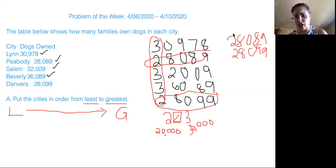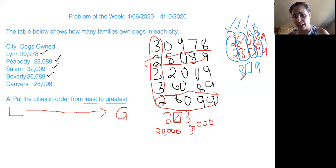Okay, when I look here, I start with my highest place value again. They both have a value of 20,000. I'm moving on to my thousands. They both have a value of 8,000. I'm moving on to my hundreds. They both have 0. And now I'm moving on to my tens. My tens, I notice they are different. I have 8 being compared to 9, which we know we're working in our tens, so it's really 80 in comparison to 90. We know that 8 is less than 9, so our one that has our 8, this one right here, is going to go first.